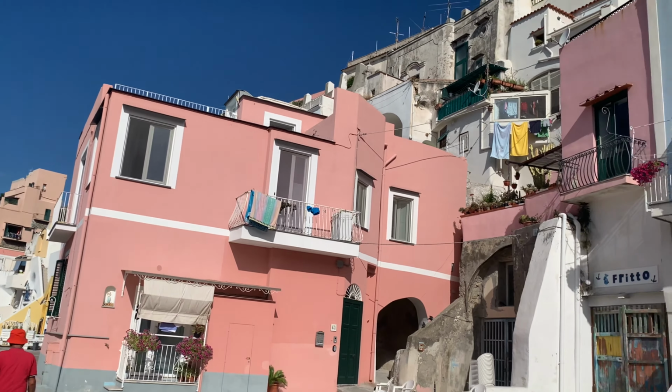Look at the restaurants, the tourists there with the boat style. Terminal here and the restaurants for the fishermen.